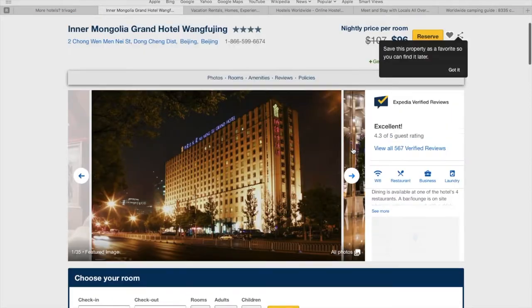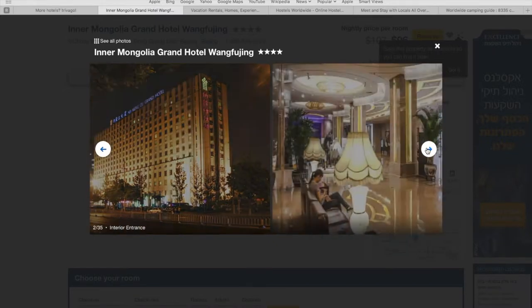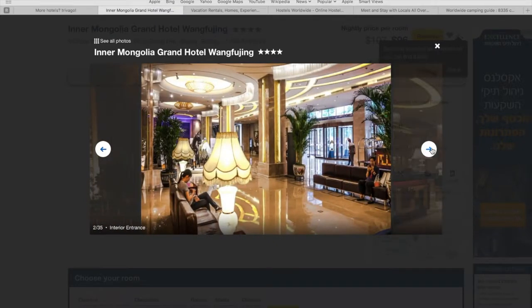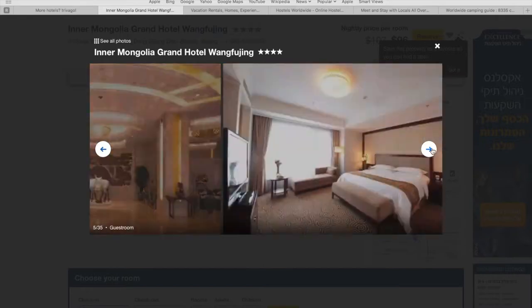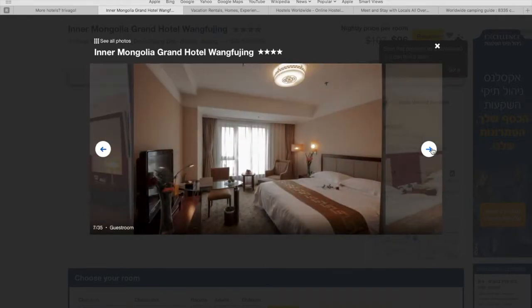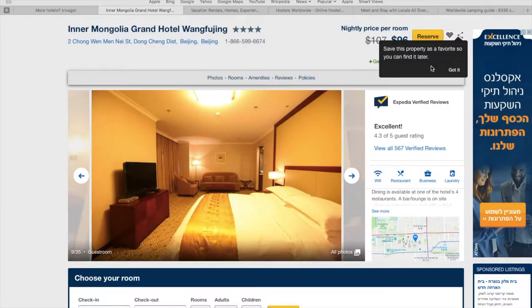Looks like it's 4.3 out of 5. Let's see if we can get some more pictures in here. Yeah, it looks like a really nice place to stay. Really cool room. Super clean. So this is where you can stay in Beijing for $100. Okay, so that's Beijing. Got it. That's hotels.